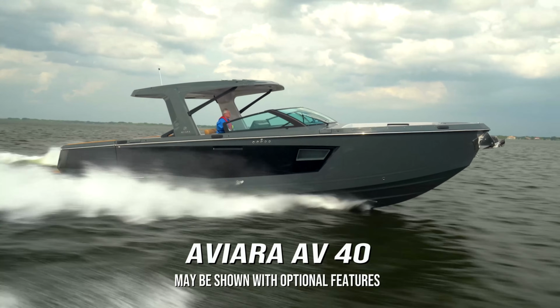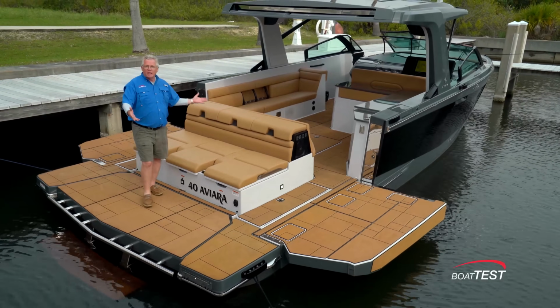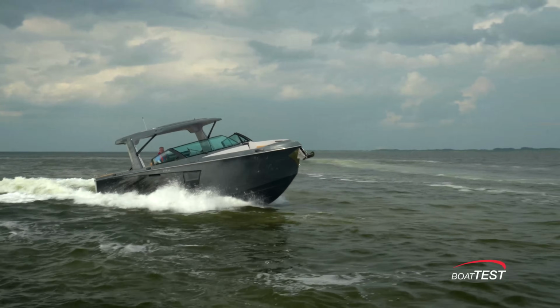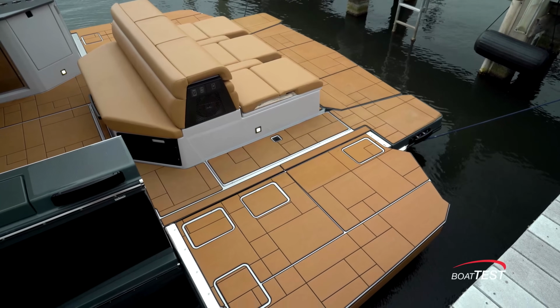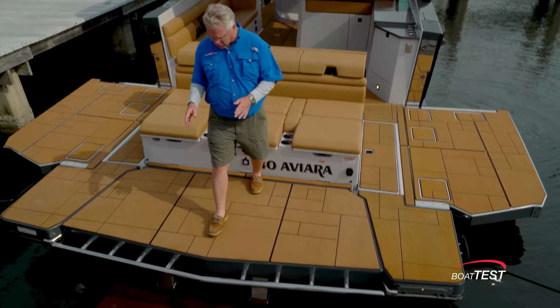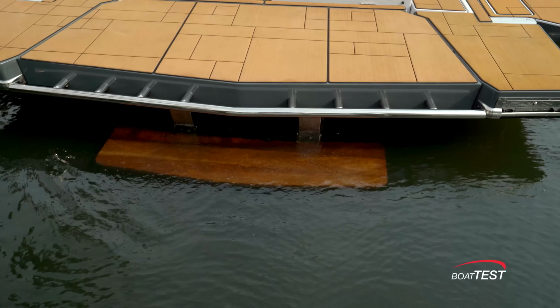This is the AV40, the flagship of the fleet, designed to entertain in style with an expanded entertainment area and expand your days on the water into the nights. We'll show you that shortly. These drop-down terraces to both port and starboard expand the 12-foot 3-inch beam to 18 feet 3-inch, and notice we also have a swim step that can be deployed off the stern. All of these are electronically actuated.